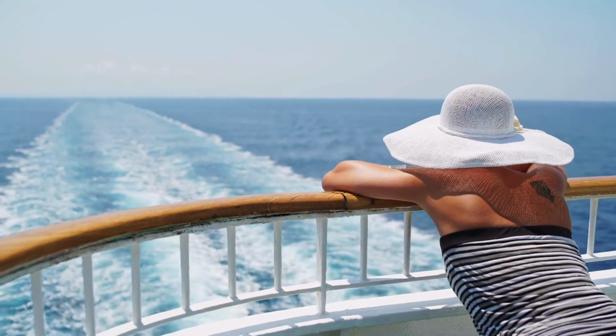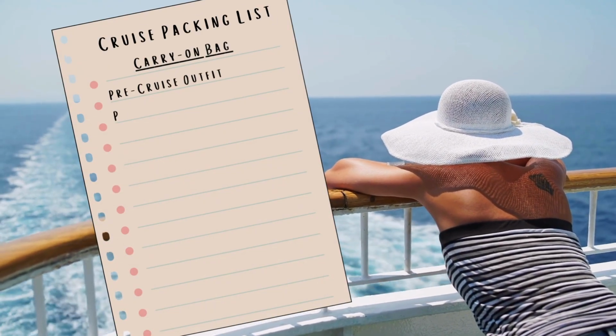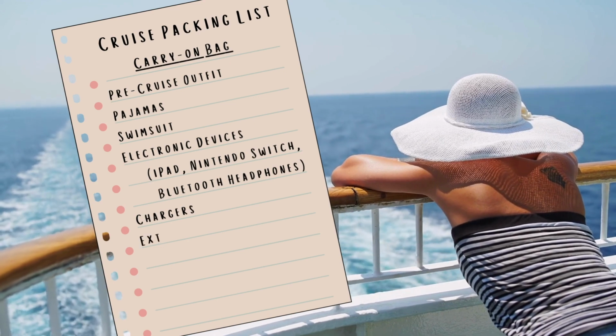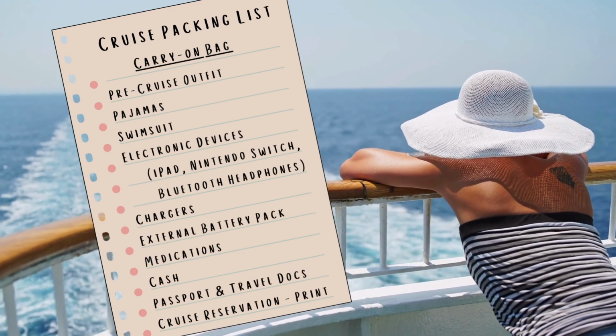As a reminder, these items should include your pre-cruise outfit, pajamas for your overnight stay, a swimsuit, electronic devices like your iPad and your laptop, chargers, external batteries, these can't be packed in your checked luggage anyways, medications, cash, your passport and other travel documents, and a printed copy of your cruise reservation. Don't rely on the internet working once you get to the port.